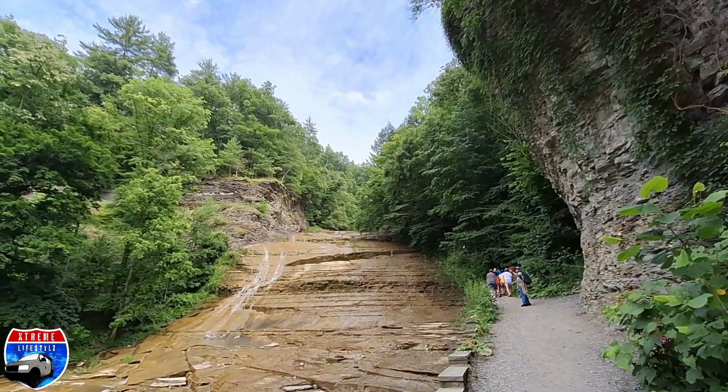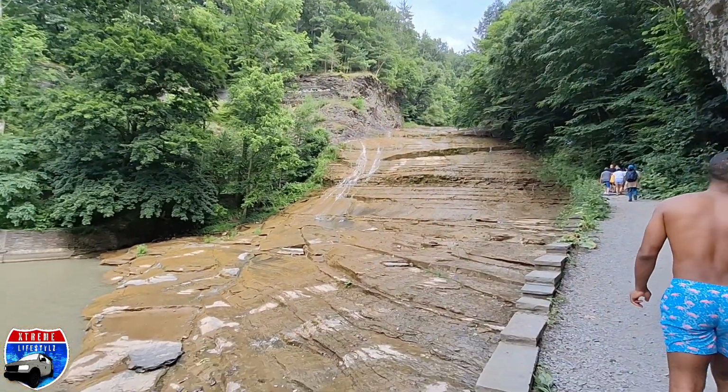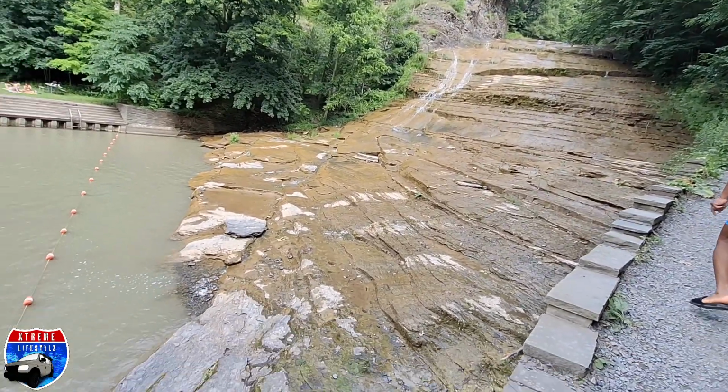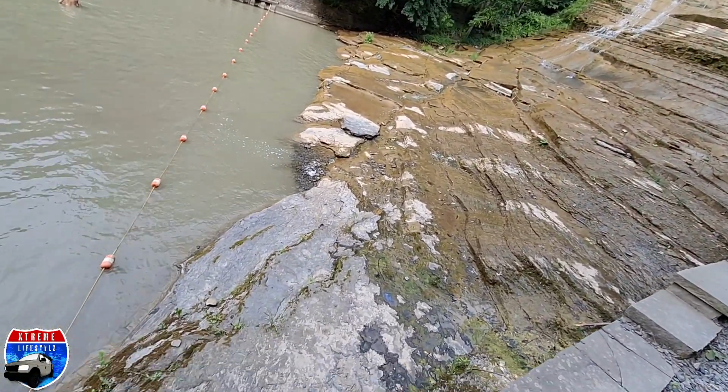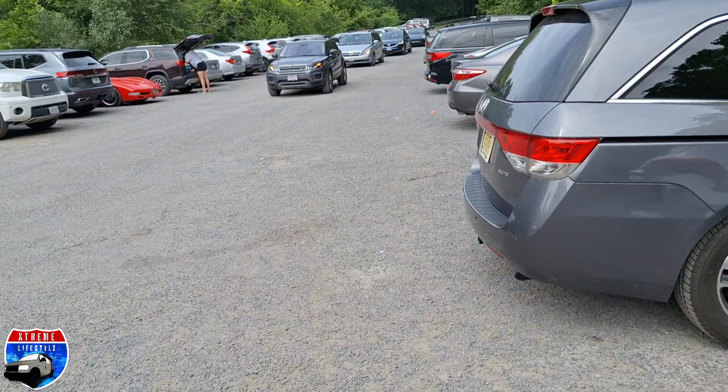Buttermilk also has some fun hiking trails with their rim trail and their gorge trail, and up at the top it actually connects over into Tremont State Park, which is known for Lucifer Falls. I've never seen parking like this. We have people in a line parading down through waiting for parking spots.